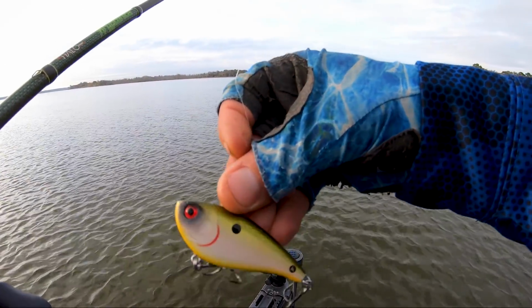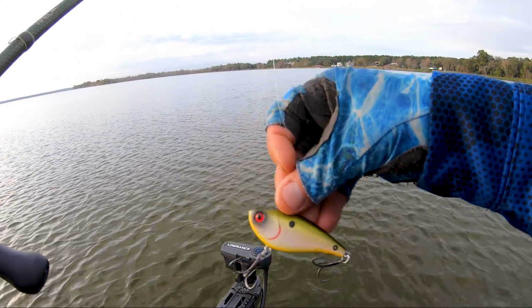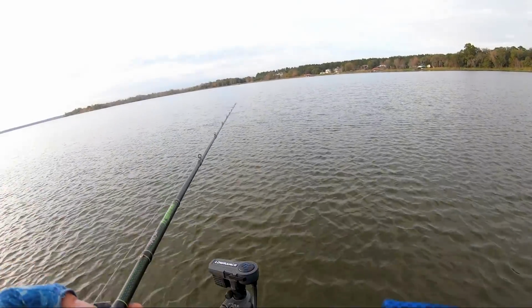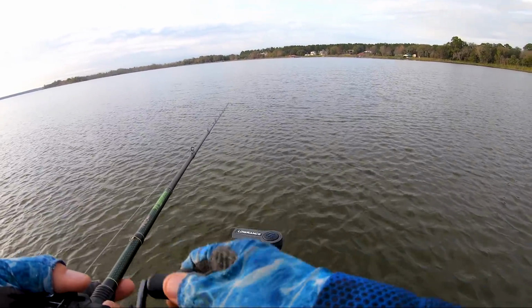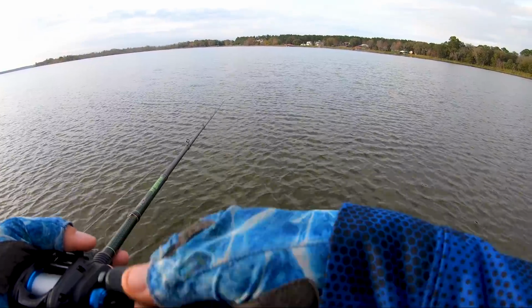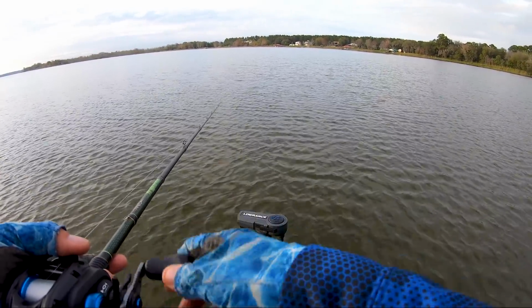So, how do we fish this thing? Little trap, perfect bait for spring. I'm going to make a super long cast. I'm on a big grass flat and I'm targeting a certain depth, but I want to cover water with it. That's the beauty of fishing a trap. So I do some slow reels just to get that slack out of my line. And I'm going to just feel for it to hit some grass.